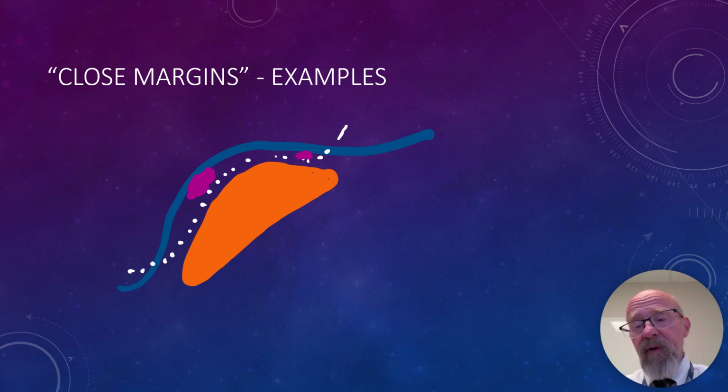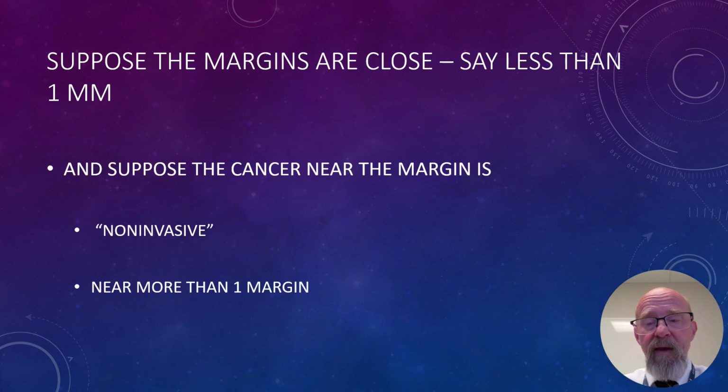And whenever there's something close to the edge, you have to ask yourself, well, what could be on the other side of it? Could there be more cancer cells? And the margins might be reported as clear, but say within less than a millimeter. And particularly where the cancer is what's called non-invasive, that is, it can creep along just inside the ducts. Now, that's an area where one looks carefully at these close but not positive margins.